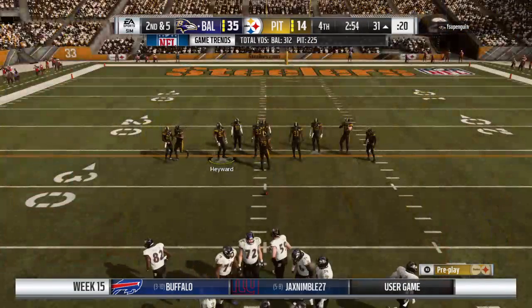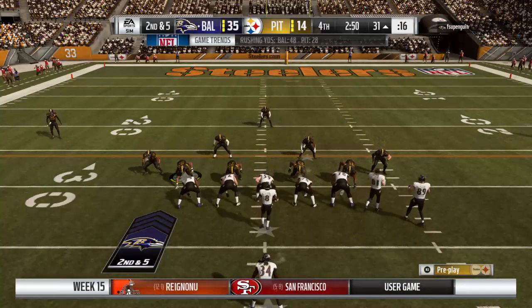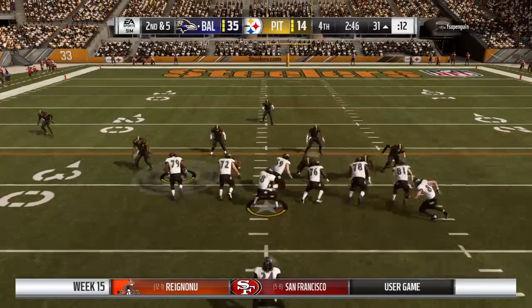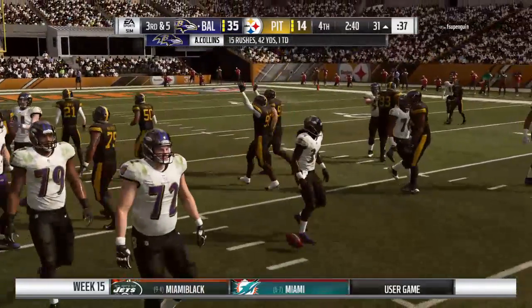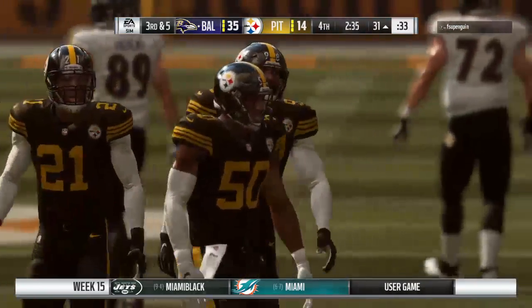Here's the time, and that means you've got to stop them on defense, not give up the yardage, use your timeouts in order to get the ball back and try and score yourself. But now is the time to start using those timeouts. And keep in mind, it'll also stop the clock at the 2-minute warning. And he's going to be met at the line of scrimmage and taken down. It's Big Vince Williams who made the tackle.